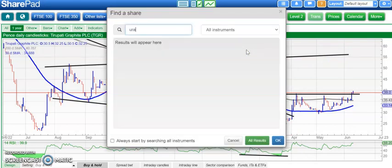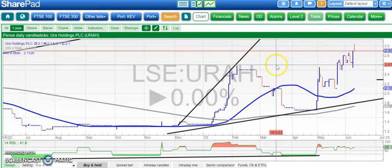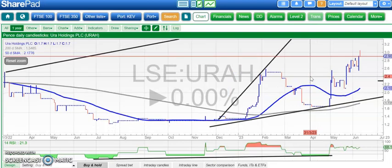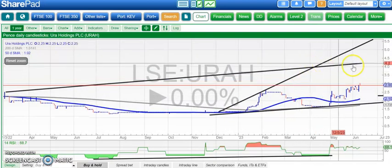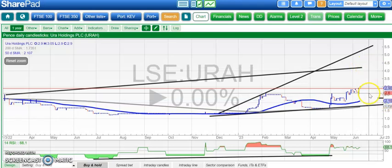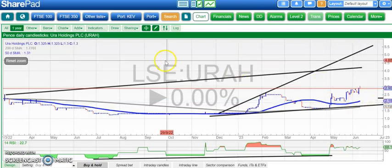Finishing off with Ura Holdings, which has been nudging up. I think the main point here with this stock is that we're holding above the peaks that the share had at 2.6 pence. The longer the shares stay above 2.6 pence, the more we're confident we'll hit that 4 pence rising trend channel top by the end of this month, and maybe up to 5.5 pence plus by the end of next month. But the key, as I said, holding 2.6 pence, which looks as though that will happen, especially with the 50 and 200-day moving averages both rising.